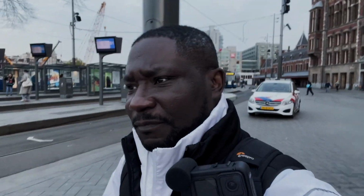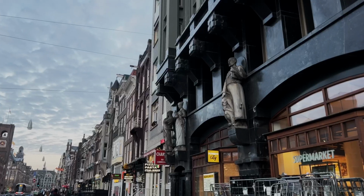Alright, so I just stepped out of Amsterdam Central Station, checking out the town. As you can see, beautiful architecture all around. Now I'm going to see if I can find the museum and then check out the town a little bit. It's already 7 a.m. here, local Amsterdam time, and my flight is at 3 p.m. So I'm aiming to be at the airport by, let's say, 1. So yeah, I still have a little bit of time.